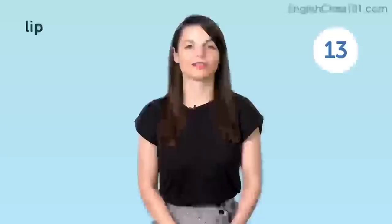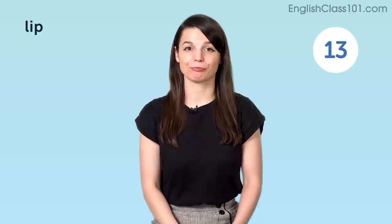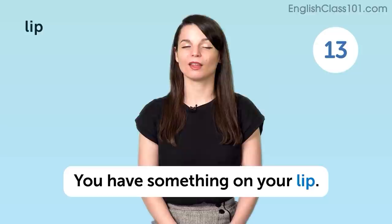Lip. So the lip is the part of the body that is at the edge of the mouth. Lips are very important for making proper pronunciation. You have something on your lip.